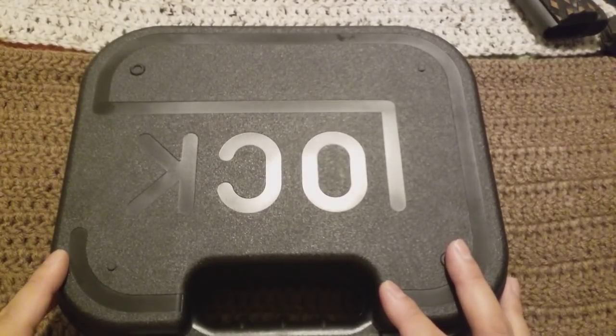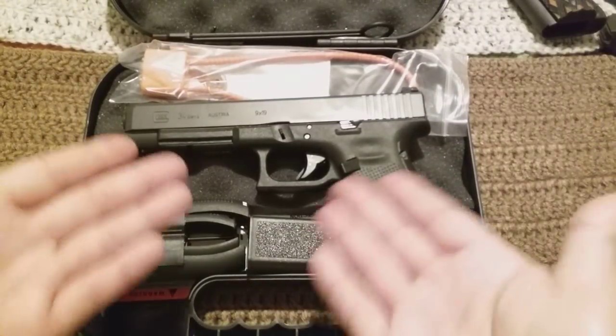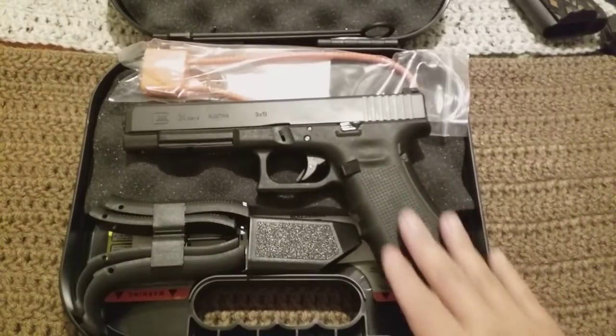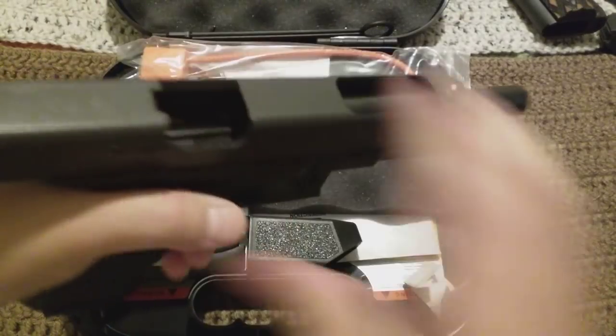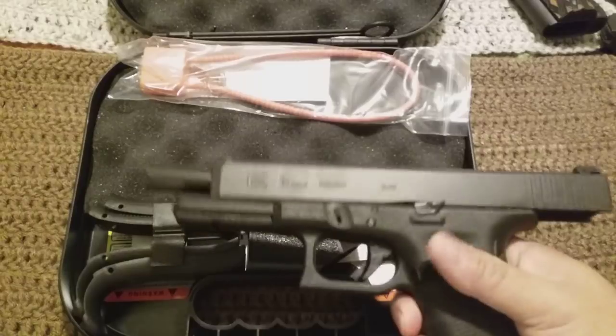Oh no, what has BATJAC J.W. done? We bought a Glock, Glock 34. I've been flirting around with one of these for a while, and I finally pulled the trigger, pun intended. So, Glock 34, I've been looking at one of these just for its function, really.